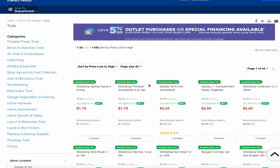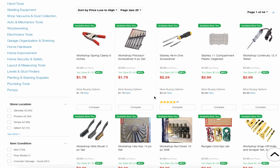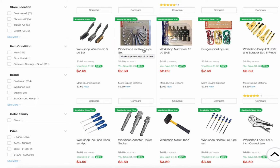All right, let's see if we get anything different here. Yeah, we got all kinds of stuff here. It's a workshop clamp, $179. Let's see if it's a nice tool. Workshop precision screwdriver set, 6-piece, $179. That's not a bad deal. You got a workshop hex key 14-piece set, $269. It's a nice one. Nut driver for $269. Wow, that's a great deal.